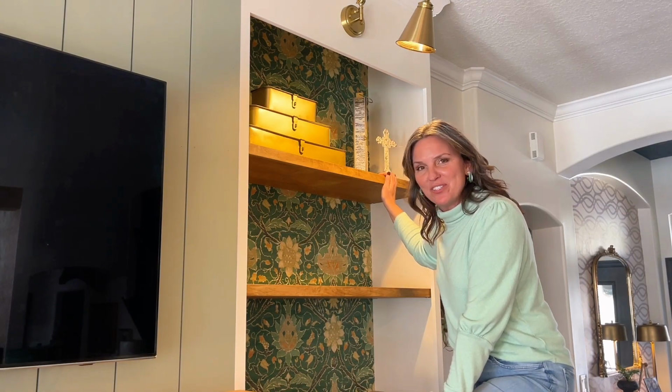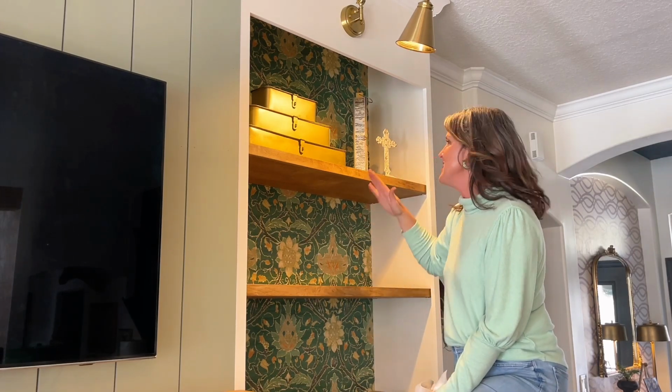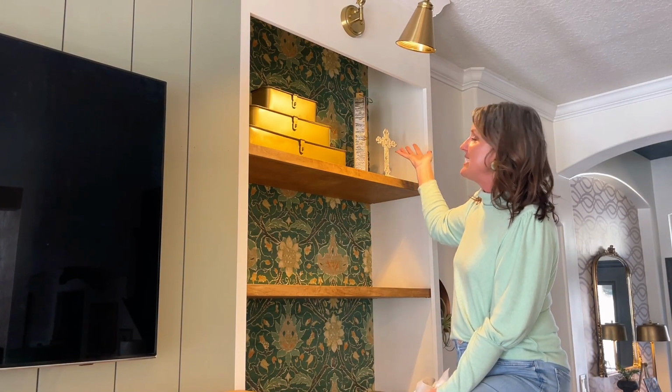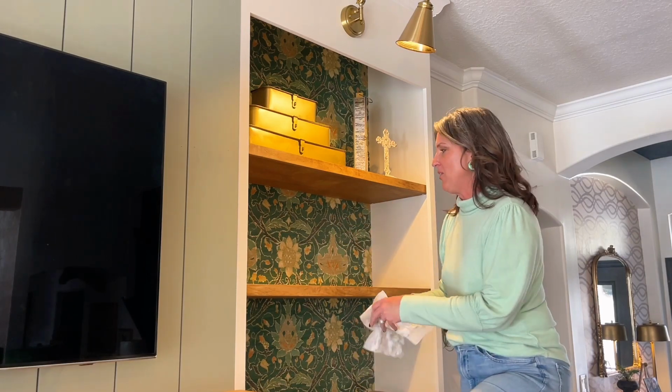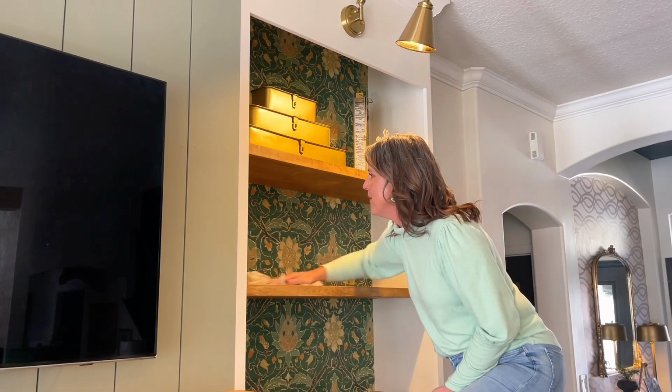Your shelves should tell a story. I love Jesus. I love that he died for us, and this is a representation of he has given us life. He is no longer hanging on the cross. So even though this is an Easter item, I'm gonna leave him out.